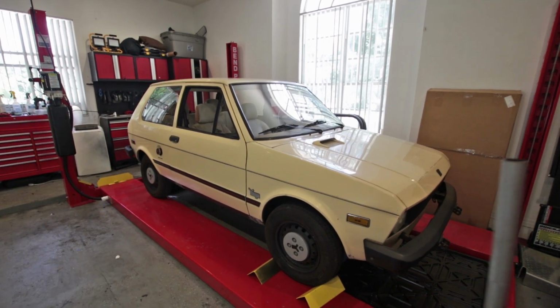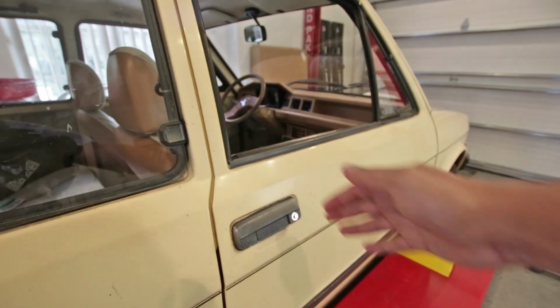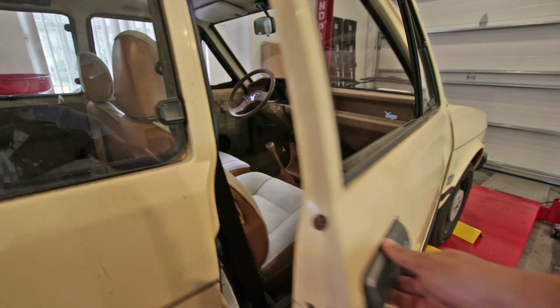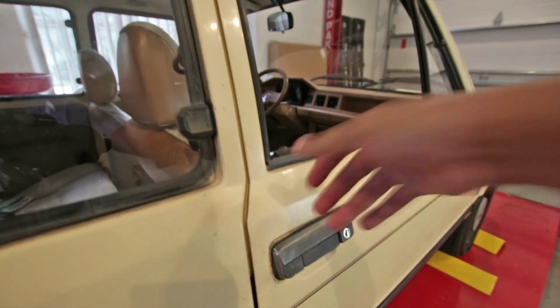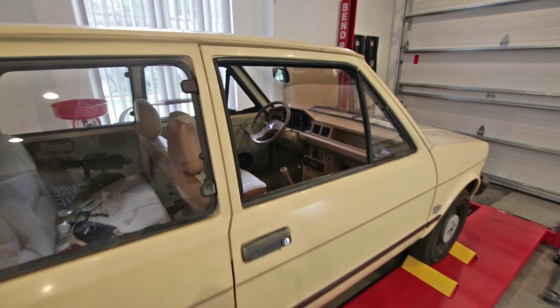This is insane. This is one of my favorite things about the door. Ooh, that's just so solid. The door itself is actually pretty heavy for a car this small, and it's so satisfying. Hopefully I don't break anything, but yeah, that is a good sound. All right, on to the car.